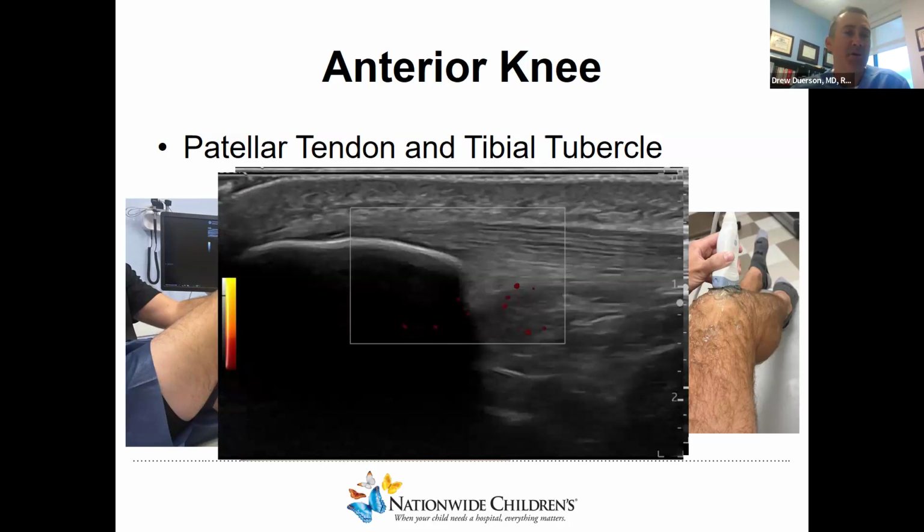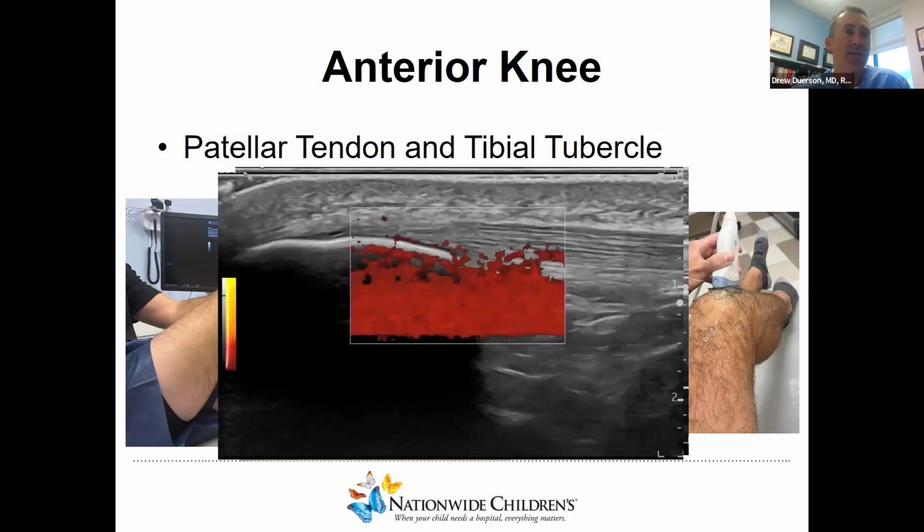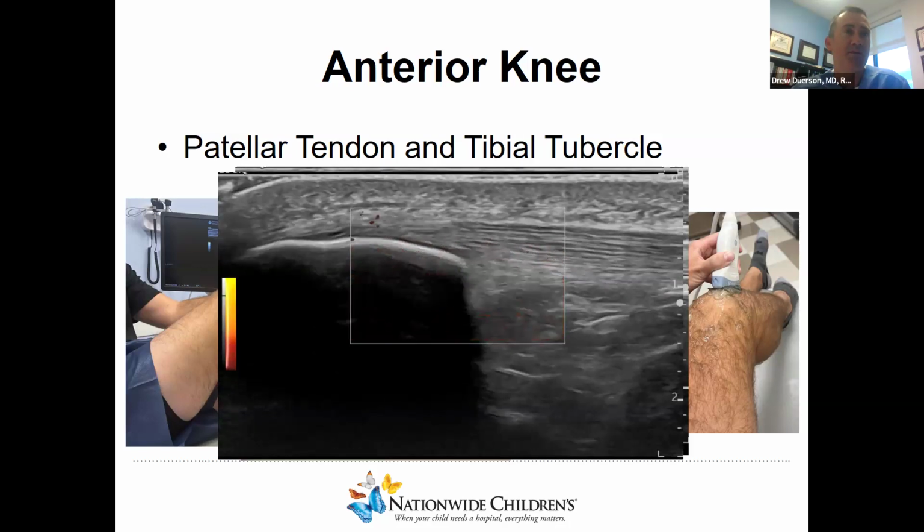And essentially, we try to zero the Doppler box. So we crank up the Doppler until we see everything's bright, and then slowly decrease that gain back until we see the flow deep to the bony cortex, where we know there should not be flow, goes away. And then at that point, we have a nice zeroed in Doppler box.